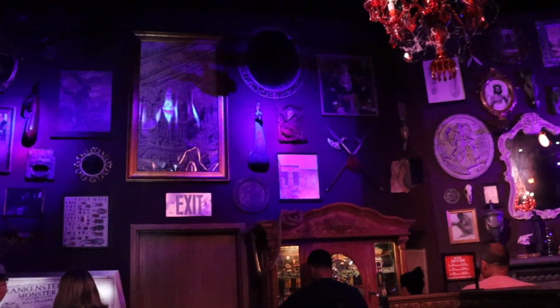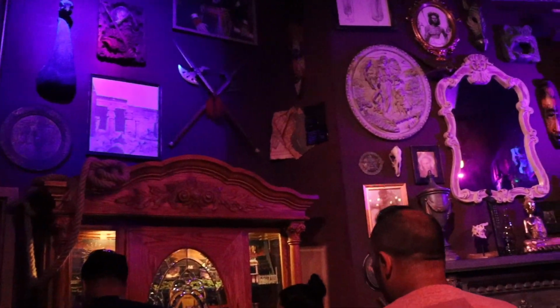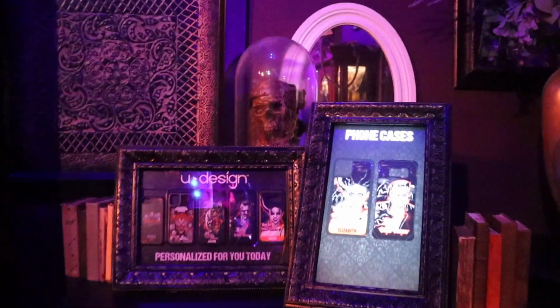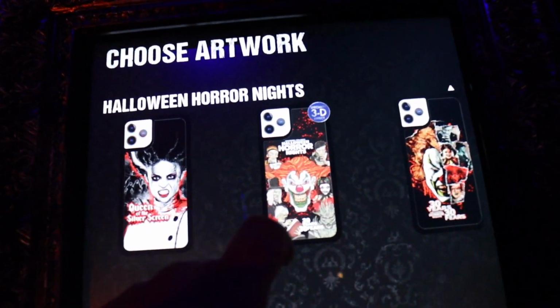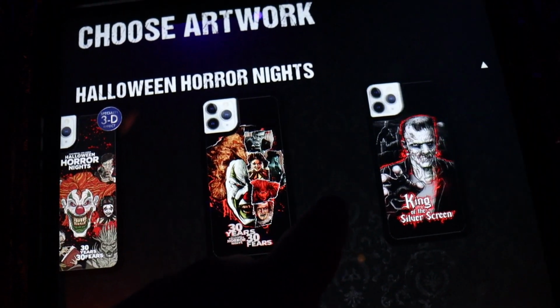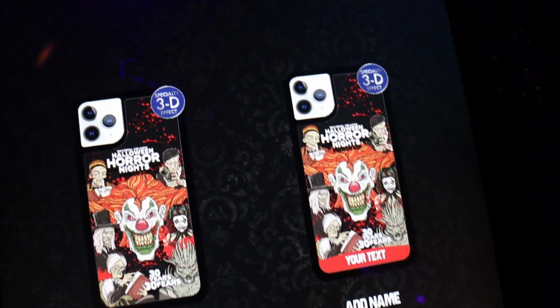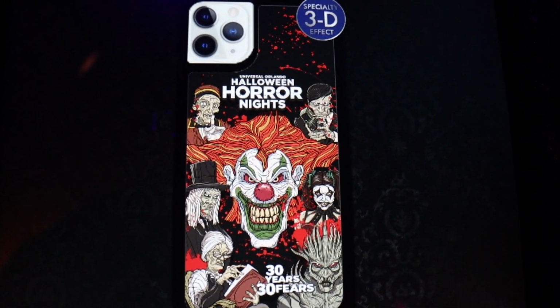If you guys look around here, there's a lot of cool hidden things that you don't typically see if you're not looking for it. For example, right up top here, there's an Islands of Adventure logo right there. You can also get a custom phone case right here. Let's see what some of these are. Okay. Ooh. These are pretty cool options. I'm not gonna lie. I like this one the most. No name. That's pretty awesome. I like that.